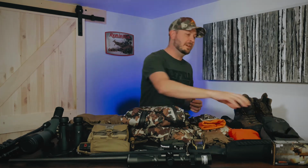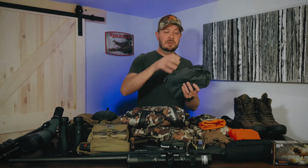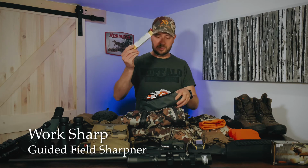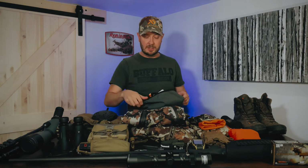Moving on, something that's always in my pack as well is this rain cover. I just pull this right over my pack if it begins to rain to keep everything dry in there. I also always have my kill kit with me in this pack. I have caribou game bags, a knife sharpener, something that's compact and easy to carry around, to sharpen those knives when you're working an animal, a pair of gloves to keep your hands relatively free of grime and blood, and also I have just a spare Swiss Army knife in there with multi-tools if I fix something in the forest and the backcountry.